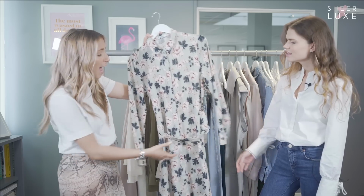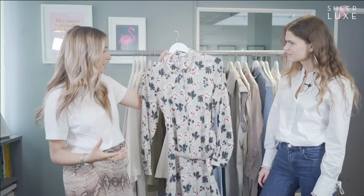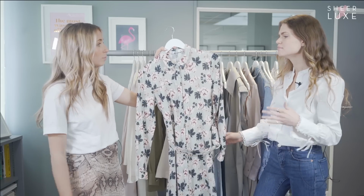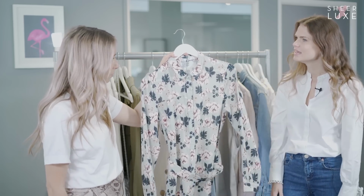Definitely. Really, really nice. And I love this belt detailing. There's a sort of utility vibe to this, with the pocket and the tie waist, and I think it's just a cooler take on that floral look. I always like to toughen up florals and make sure they don't look too feminine, so I'd wear this with a biker jacket or maybe some sneakers just to make it feel a bit more casual.